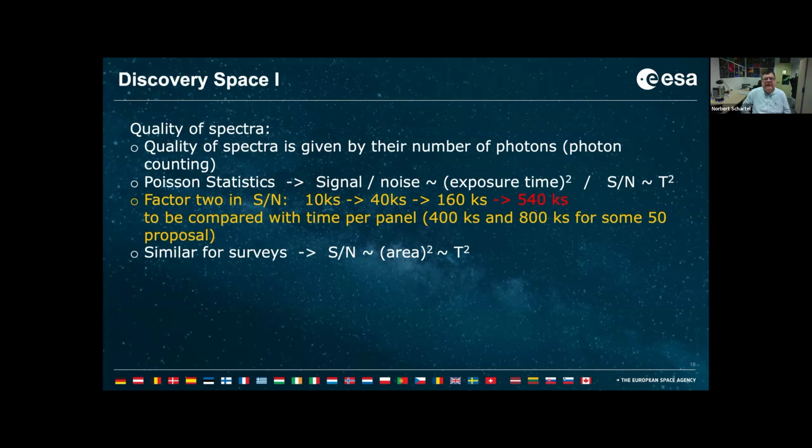I think you must realize discovery space is restricted if you have a mission like XMM-Newton. The main point is the quality of the spectra, which is given by the number of photons. We know all photons follow Poisson statistics. This means the signal to noise increases with the square root of the observing time. An example: you have an observation of 10 kiloseconds, and you find something interesting you want to study in more detail. To get a factor 2 in signal to noise, you need 40 kiloseconds. Say you now want the width of the line, or the asymmetry: 160 kiloseconds, and the next escalation is 540.